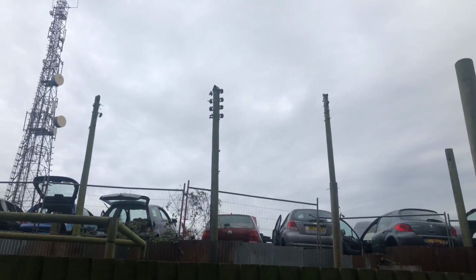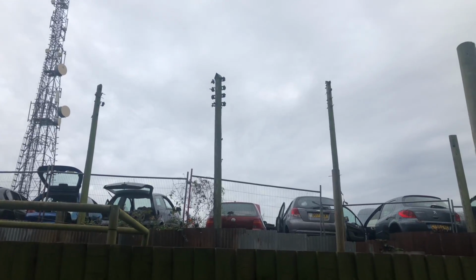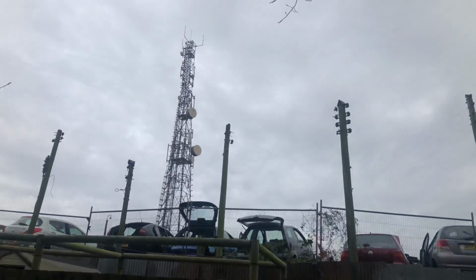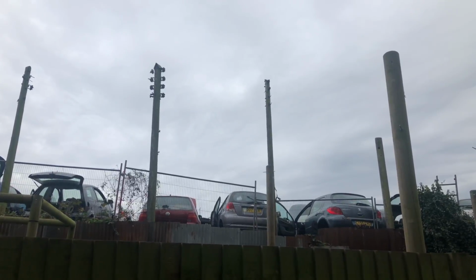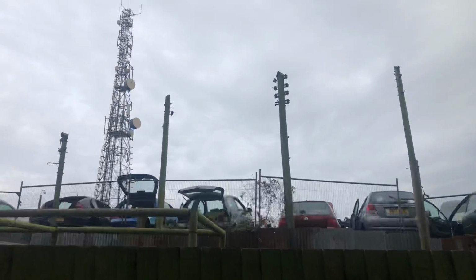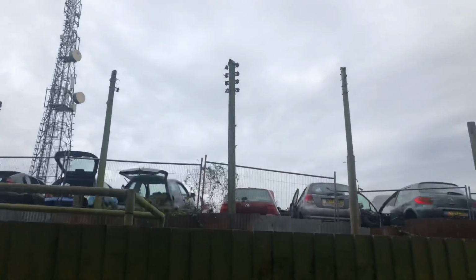Difficult with the light behind, but there's some telegraph poles that we've just discovered. Not the great big thing. No, that's phones. These are more interesting. Of course, that would be interesting if you got no phone signal. But yeah, there's some telegraph poles.